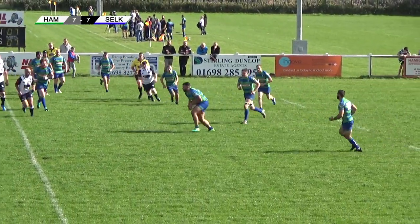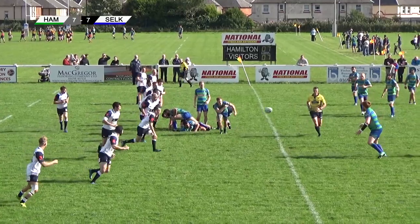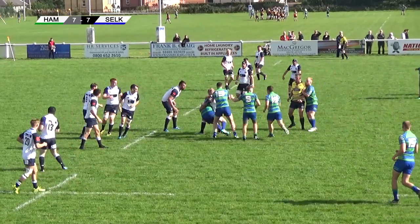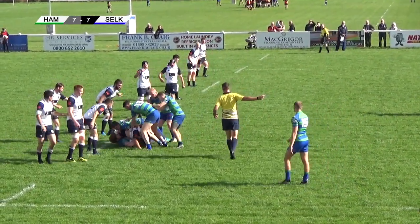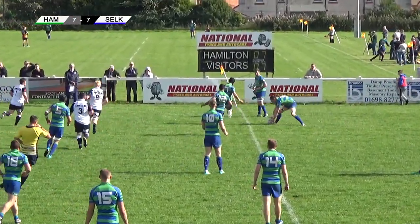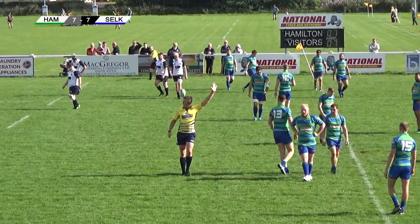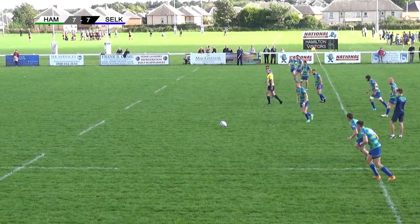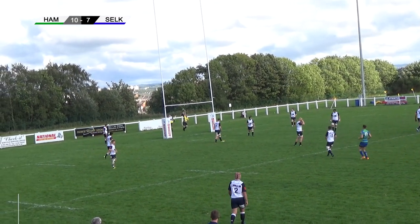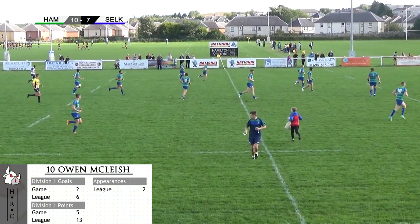Well worked line out by Hamilton on halfway. Oh, and that was a sore one. Advantage is being played. Back it comes, ball dropped. The referee will come back for the penalty. And that's a good kick by Owen McLeish. A lovely kick to give Hamilton the lead for the second time in this match.